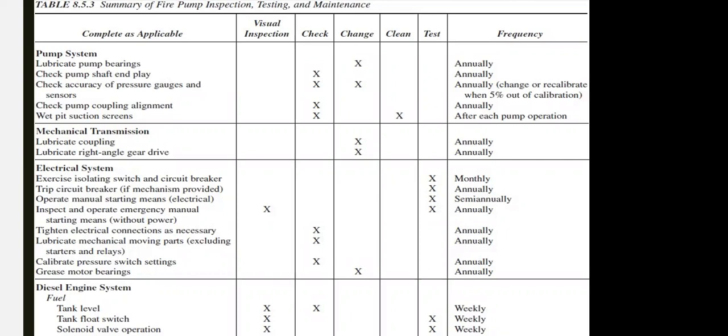has to be changed annually. Checking the pump shaft play has to be checked annually. Check accuracy for the pressure gauge and the sensor. It has to be checked and changed annually. It has to be checked annually and changed or recalibrated when 5% or more calibration is required, when it is out of calibration. Checking the pump coupling alignment annually.